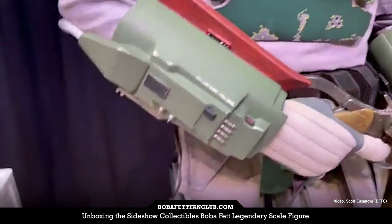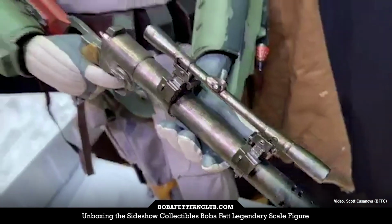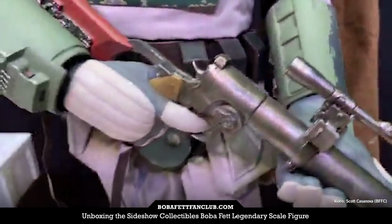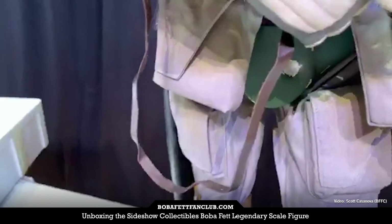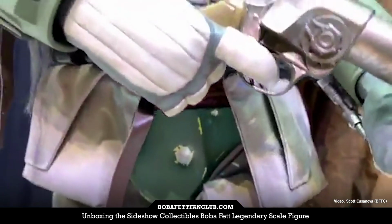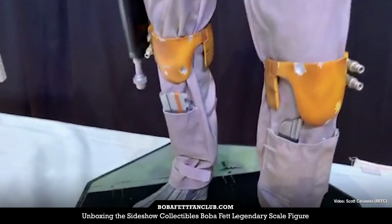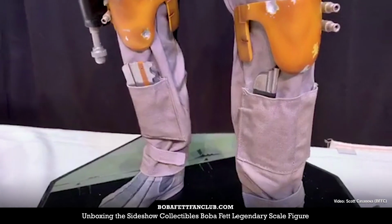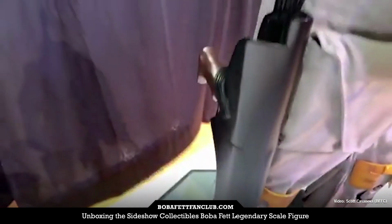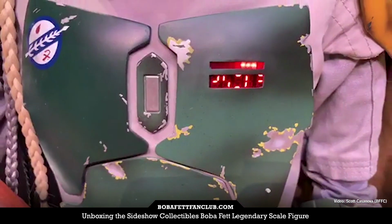Gauntlets. Blaster. Gauntlet. Can't see if we can get under here. See that girth belt a little bit. There's a little bit of the girth belt. I'll get a better picture of that in a bit. Come down: knee pads, shin tools, base, knee darts, and pistol. Oh, here we go. We got a little different stuff going on.